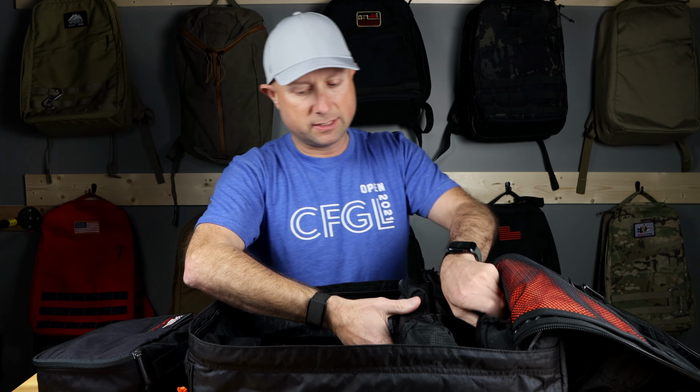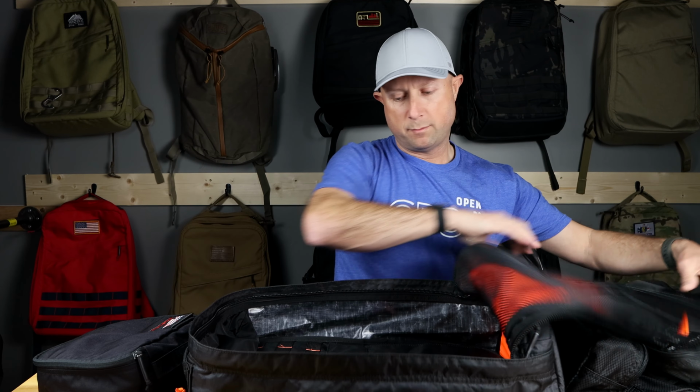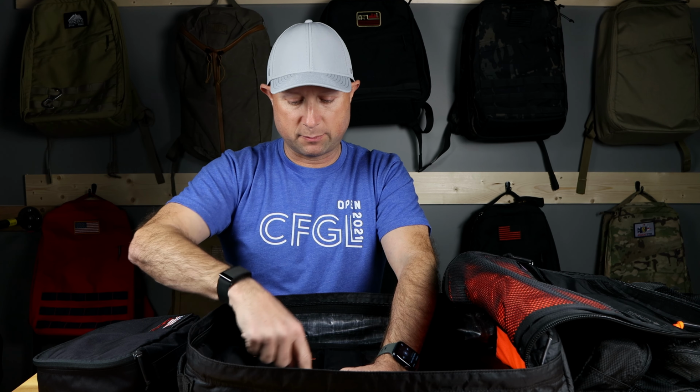And one thing I wanted to show you here is on the inside webbing, or the PALS webbing. Here you'll see that there is that orange accent on the stitching, so that's pretty cool. I did see an example of one of these bags sent to Scars, and they had the webbing sewn in and they used the orange. So that was pretty cool. But for me, I don't like a lot of orange on the outside. I really just want it mostly all black.